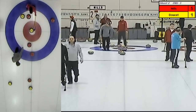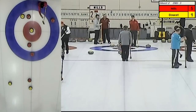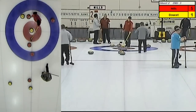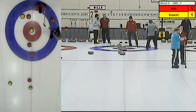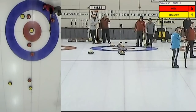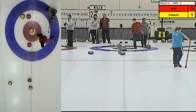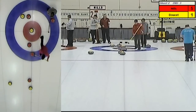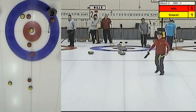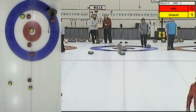It's Jeff's turn to pore over options again. I don't think he can get to the rock on the button by taking out the guards at this point. Looks like he's going to try to draw it around that right side.